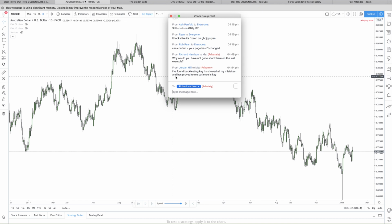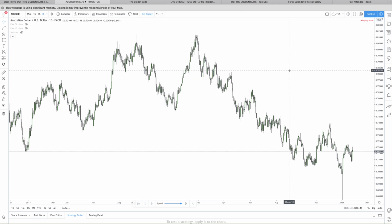I've had a message come in from Johnny Hill: I found backtesting key. It showed all my mistakes and has proven to me patience is key. So important. It's going to improve your patience by backtesting, improve your skill set. It's going to help you understand the charts more. I mean, we caught this nice run here, right? We banked 13%. We lost 1 trade.